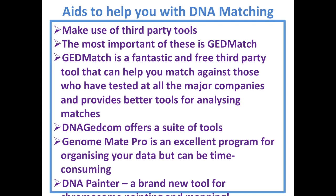DNA-GEDcom offers a suite of tools. GenomeMate Pro is an excellent program for organising your DNA data, but it can be time-consuming. And DNA Painter is a fantastic tool for chromosome mapping, and Johnny Pearl, the originator of that, will be talking about it. So this is GEDmatch.